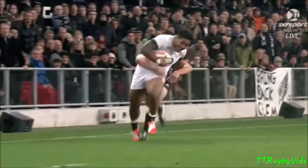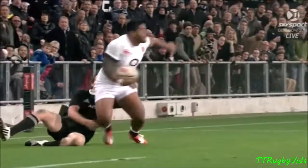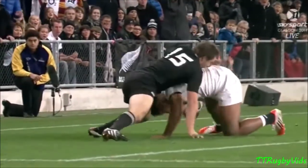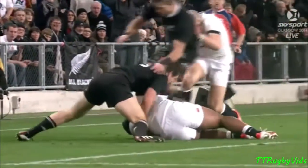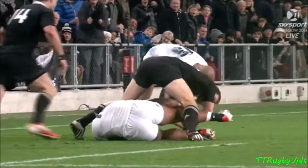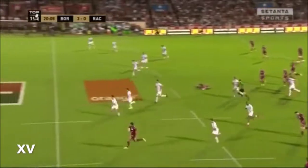Puts out the palm. Smith wraps him up. The big man, perfect tackle, brings him down. Gets to his feet. Look at the crowd in the background. They recognise what a situation, a moment in the match this was, and wins the ball. Absolutely superb, Smithy. It was coming from where you were standing.